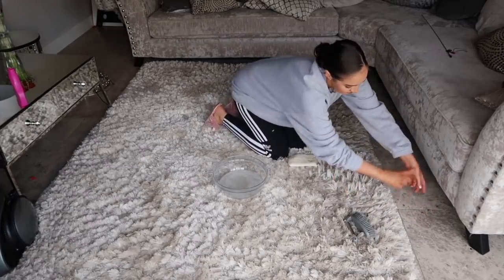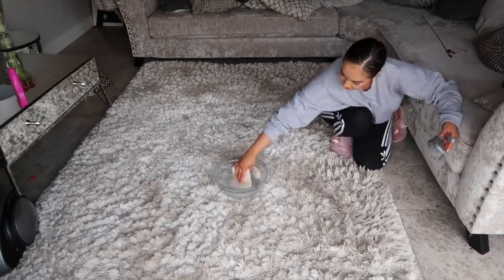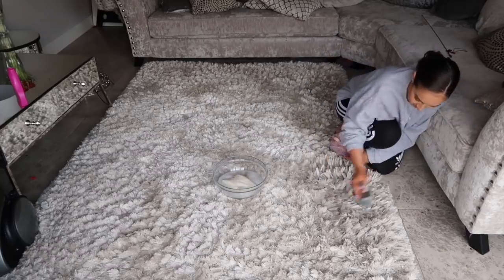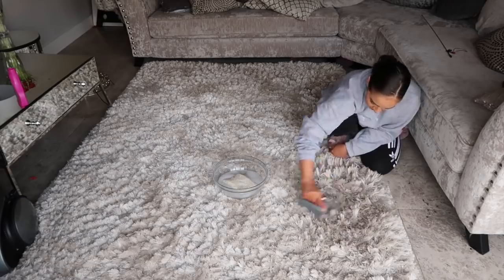I'm then also just taking this handheld brush. I think I picked this up from Poundland. I absolutely love this little brush. I use it for so many different things. But it's really good just to brush through the carpet because it gets up so many bits and just like fluff and stuff that's stuck to the carpet that the hoover and shaking it doesn't get out.